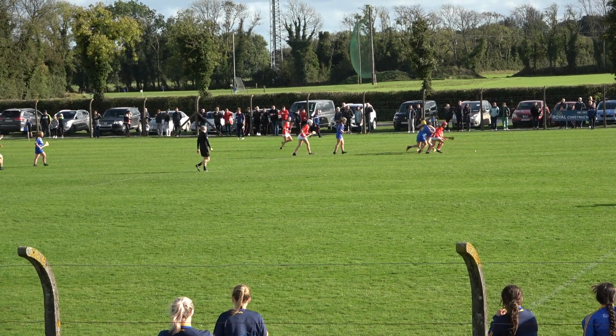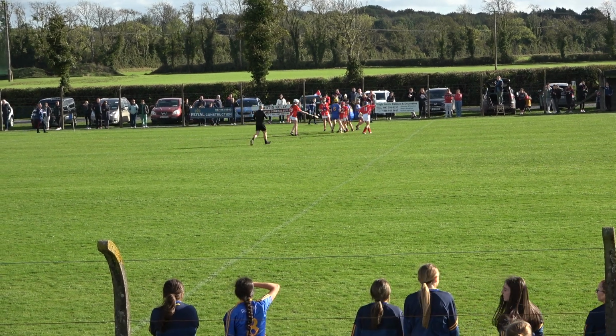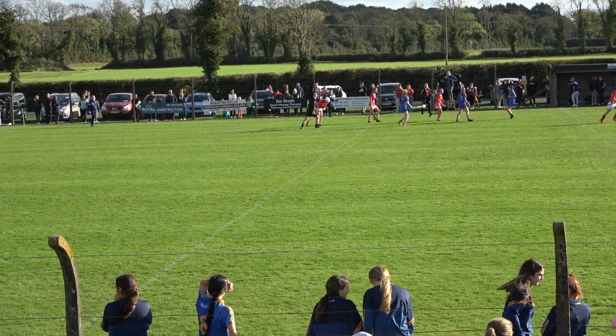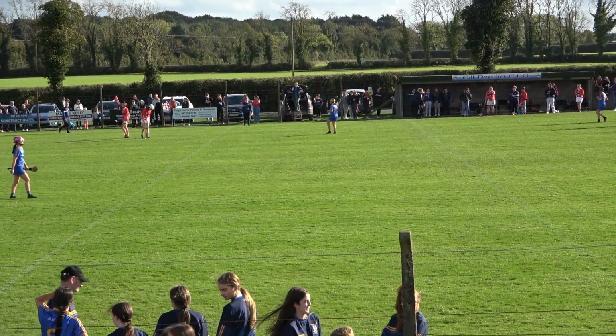Didn't get the first one, didn't get the second. Come on, Anna! Gets the third one. Anna's on the ball again. She can mark it. Great play by Anna. Well done. Is she fouled? She's still going. Yeah, well done, Anna. Brilliant play by Anna. Just what Trim needed. Free inside their own 70. They'll try and kill the game here. They'll slow it down. Correct girl is over the ball, Emma.